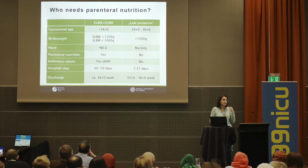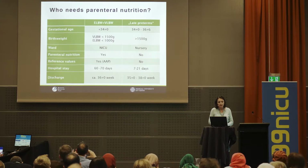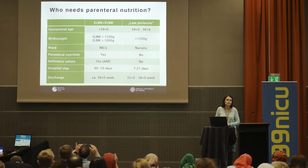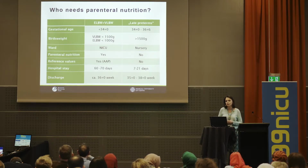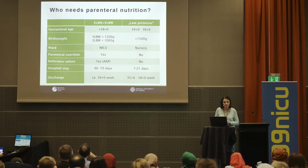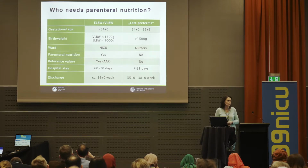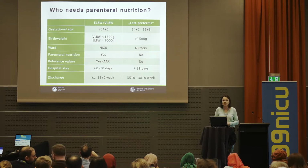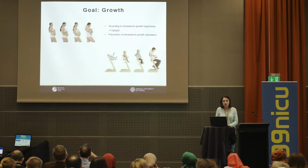So, first of all, who needs parenteral nutrition? These are very nice recommendations from the American Academy of Pediatrics. They define that all infants with a birth weight below 1,500 grams should have parenteral nutrition. These are the infants usually admitted to the NICU. We also have a reference value for these infants, and usually they stay for several weeks and are not able to digest from the first day on. The late preterms sometimes stay with the mothers in the nurseries, and it's sometimes not necessary to give them parenteral nutrition.